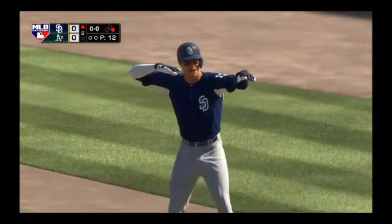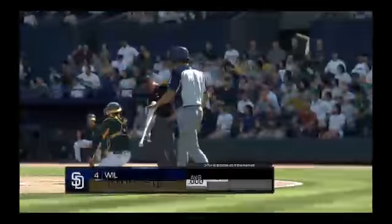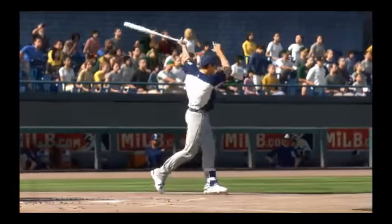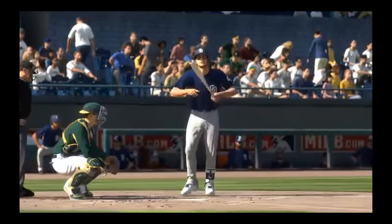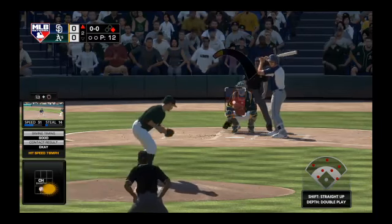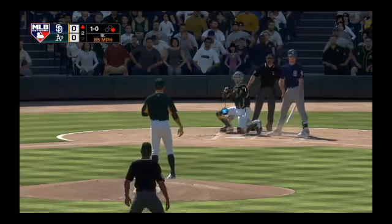Hey, sometimes that's how a rally gets started right there. I know it's a soft liner, but a leadoff man on usually poses problems. Myers. Settling in now, Will Myers. He'll get to take his first cuts here. Here comes the first pitch. And that one just missed outside.